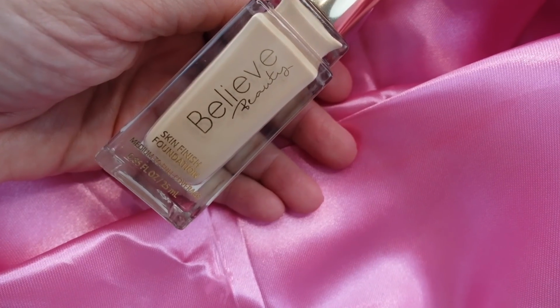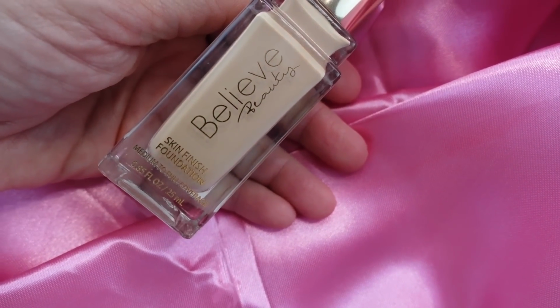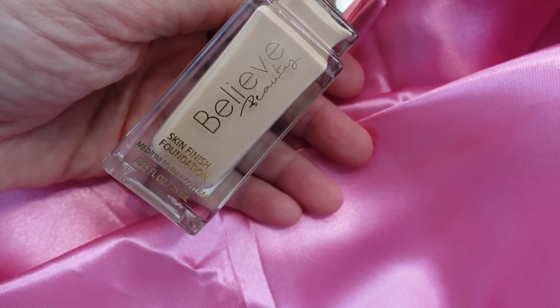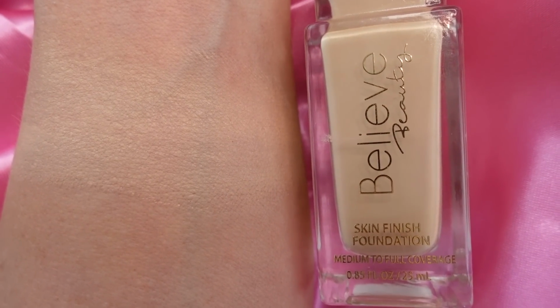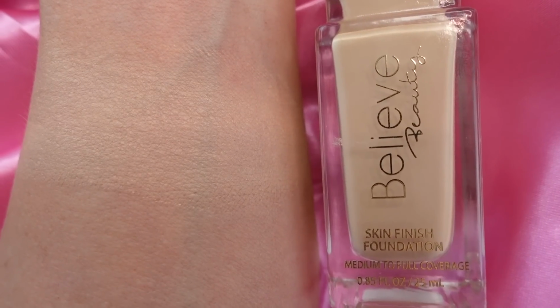And with this Kahi, the two together, I feel I get such a high-end look from the foundation. Another thing I love about the Believe Beauty is it is long lasting. This competes, in my opinion, with Estee Lauder Double Wear, which I wore for a very long time. This has about the same thickness of that formula, and it definitely has the longevity, so I don't come home again with missing makeup around the nose area and around the mouth.